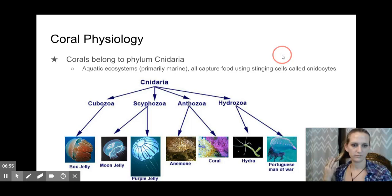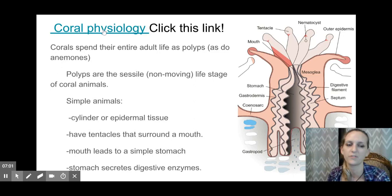Okay, cute. Coral physiology. If you click this link, you can see a little bit more video about the coral physiology. But they spend most of their adult life as polyps, as do anemones. A polyp is just like one coral, and then they grow in conjunction with each other. And they're all identical, right? They reproduce through asexual reproduction.